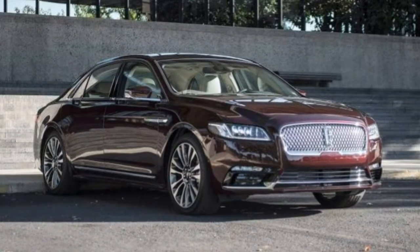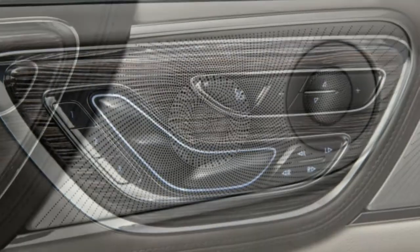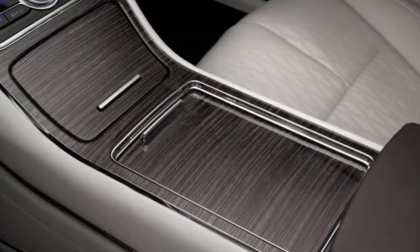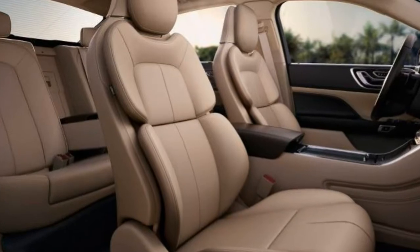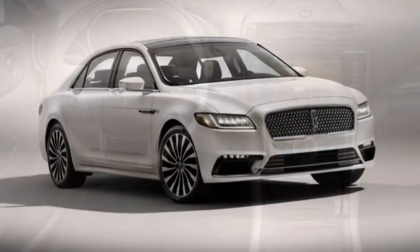Comfort. Between the highly adjustable seats, adaptive suspension and heated and cooled everything, we still expected more. Seat adjustment is unnecessarily complex, and the suspension isn't as refined as we would like. There's certainly comfort to be had, but for the price competitors offer more.